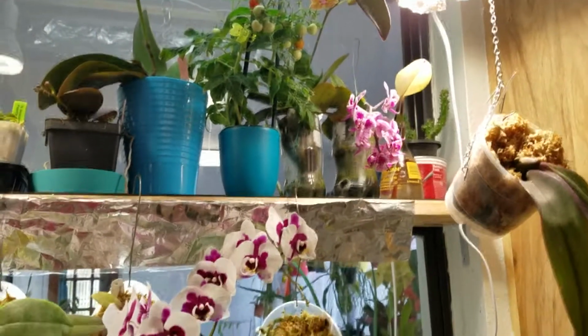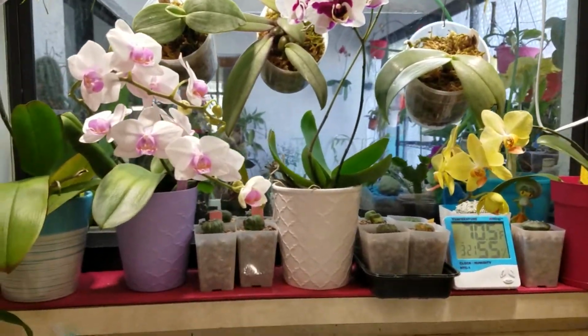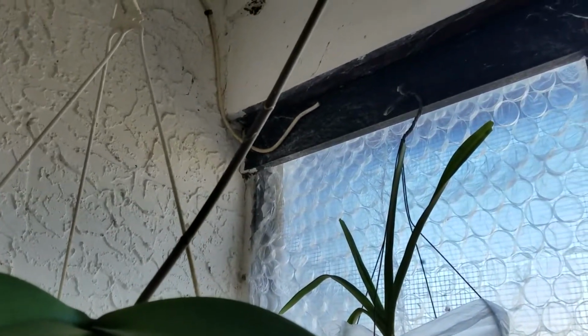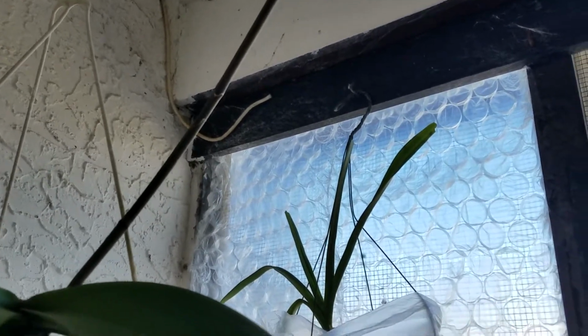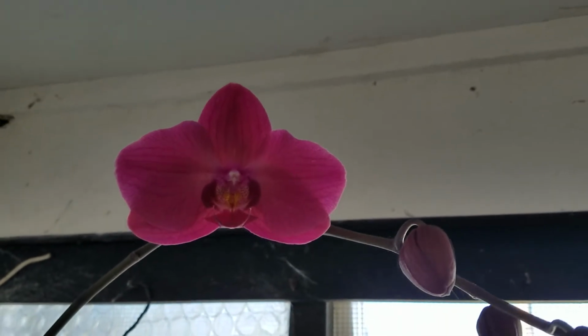Hopefully it'll be more quiet with the budgies with the door closed. Alright, here we are at the top again of my greenhouse, all backlit. But I wanted to show you guys this orchid that has opened.